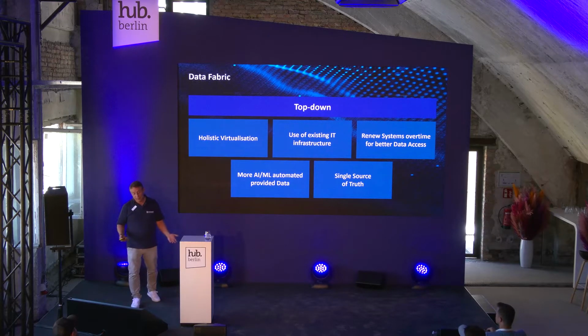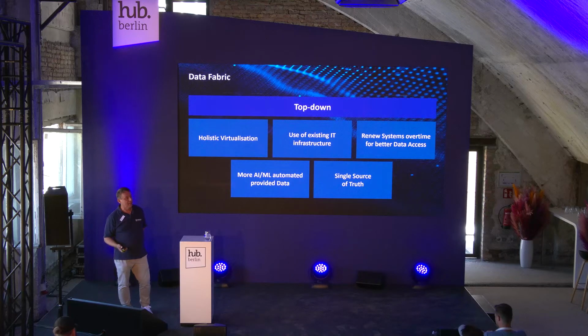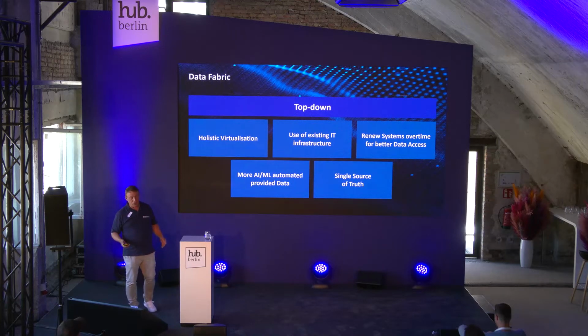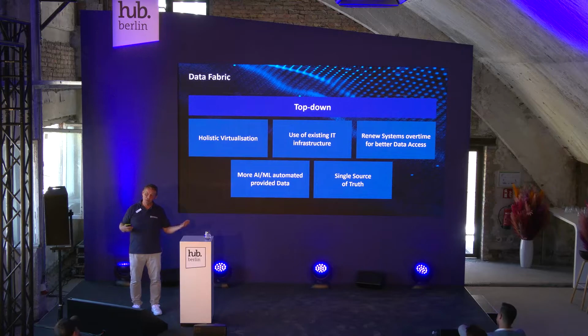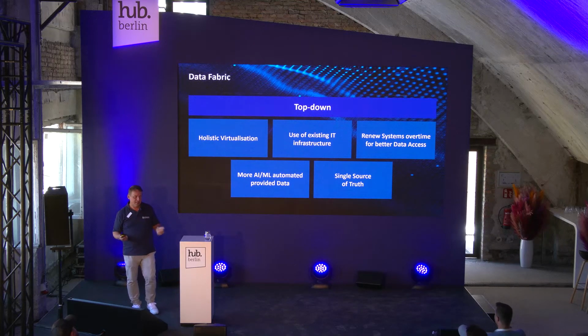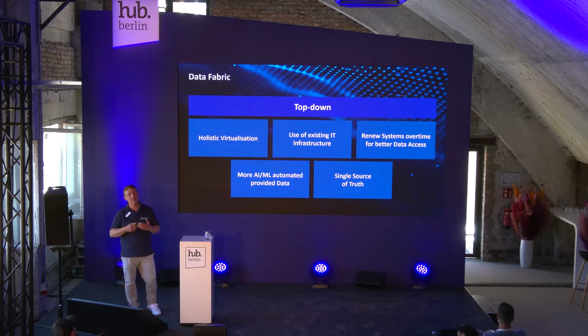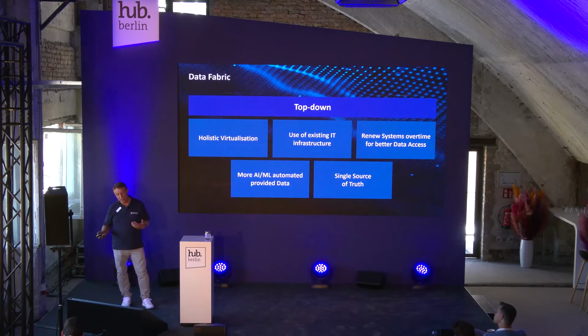Another approach which I found even more attractive is the data fabric. Even though both things can be joined and used together to some extent, data fabric is much more top-down, so you come from the company view. You want to establish a holistic virtualization layer where in future all new requests go through that virtualization layer and are not bound anymore to the real operational systems. You use the existing IT infrastructure. So it's at the beginning just a layer on top of what you have. So it's very low risk.